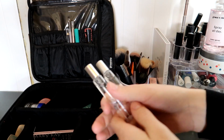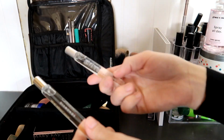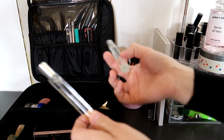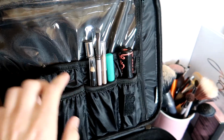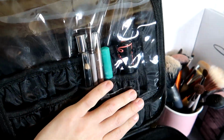What I could do is bring my big bottle of perfume, but because I actually got some small perfumes from Mary Kay, I'm going to bring Cityscape and Forever Diamonds with me. So again, like I said, my brushes would obviously go in here, whatever else I could fit, I'd put in, and then I would close it.